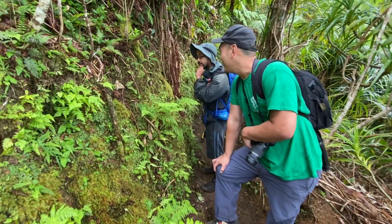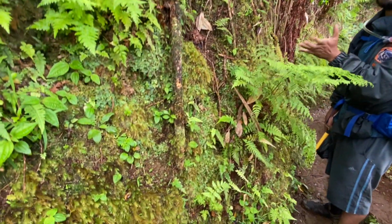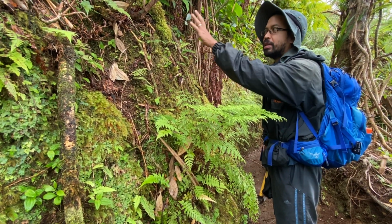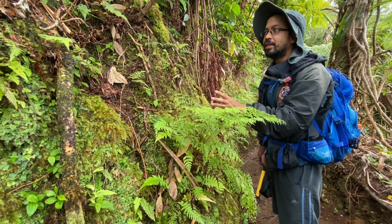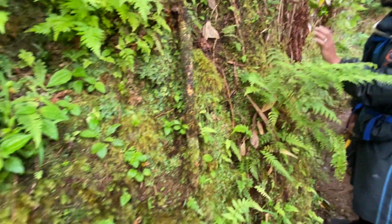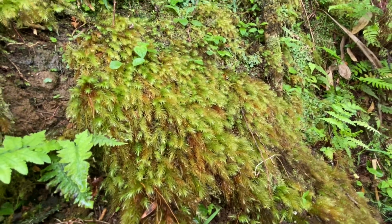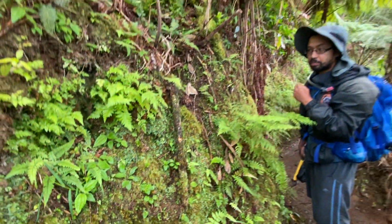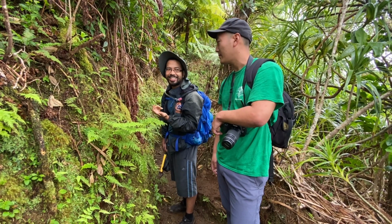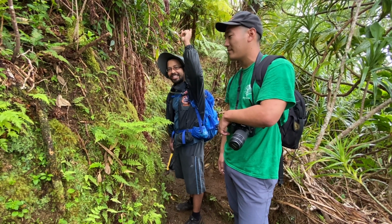So a lot of native forests, especially in the wetter areas, you wouldn't have seen as much bare dirt. So typically it would have been covered with a lot of mosses. And there's all sorts of different types, like this sort of evergreen looking one. I mean, the diversity here in Hawaii is pretty neat. Especially as a little kid, it's neat because it's right up at your face. You don't gotta look way up in the trees, right?